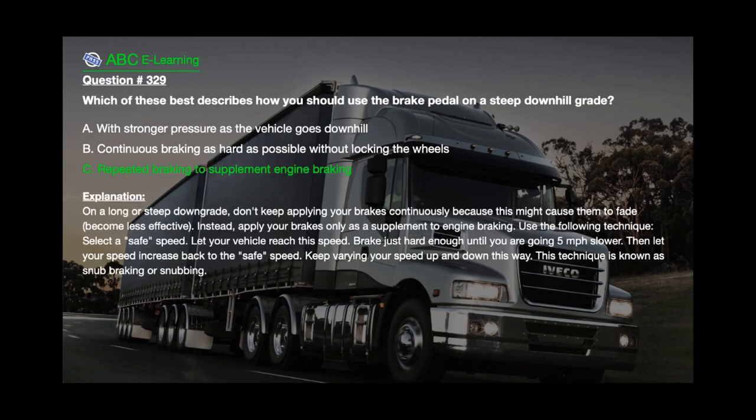The correct answer is here. C. Repeated braking to supplement engine braking. Explanation. On a long or steep downgrade, don't keep applying your brakes continuously because this might cause them to fade, become less effective. Instead, apply your brakes only as a supplement to engine braking. Use the following technique. Select a safe speed. Let your vehicle reach this speed. Brake just hard enough until you are going 5 miles per hour slower. Then let your speed increase back to the safe speed. Keep varying your speed up and down this way. This technique is known as snub braking or snubbing.